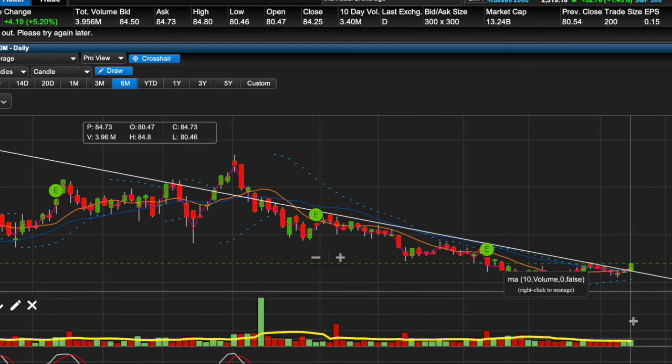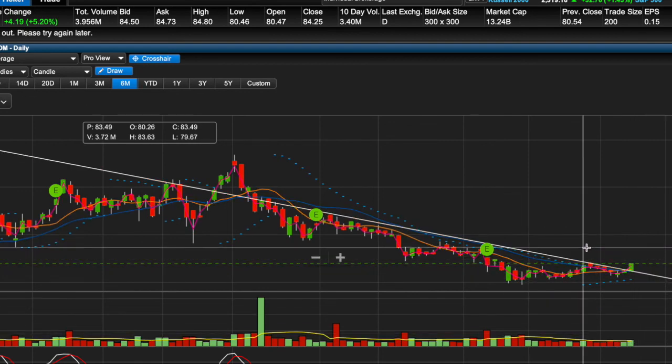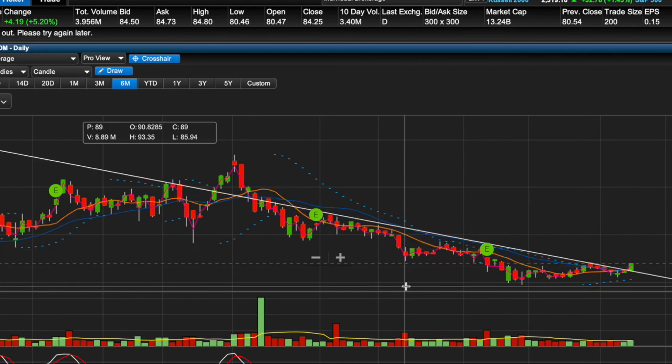10-day average volume. So if we can break this previous high back here, I think we could run up easily to the 92, 93 range. Could be a good swing trade, so keep an eye out on PENN.